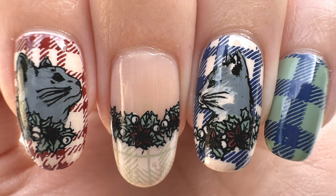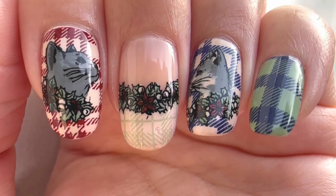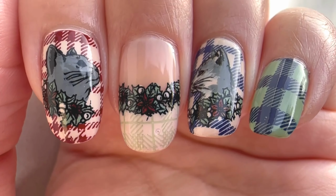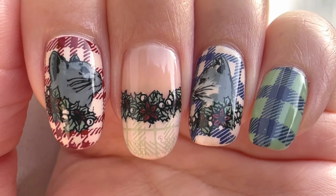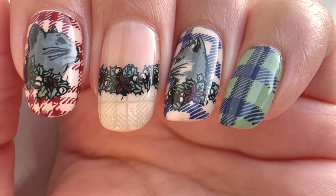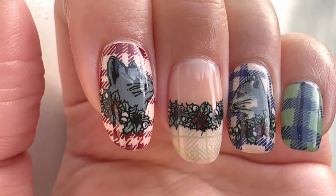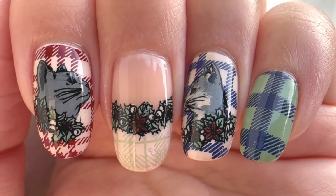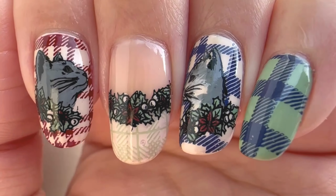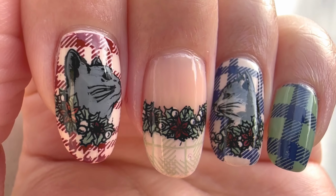For this Manny, I combined some Christmassy plaids, some Christmassy poinsettias, and kitty cats. I used Cupcake Polish's The Santa Claus, Color Club's Undressed to Impress, Loud Lacquer's Aunt Sue, and Mohou London's Rusty Red. For the nail plates, I used Mohou London's Frenchie 11 and Crazy Cat Lady 13, as well as Uber Chic Beauty's Pretty in Plaid.